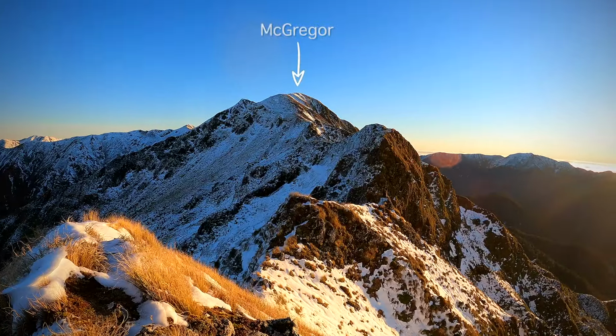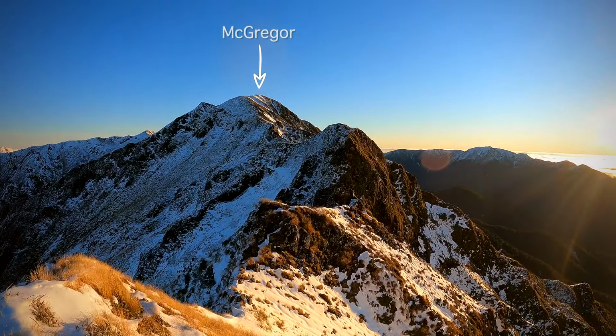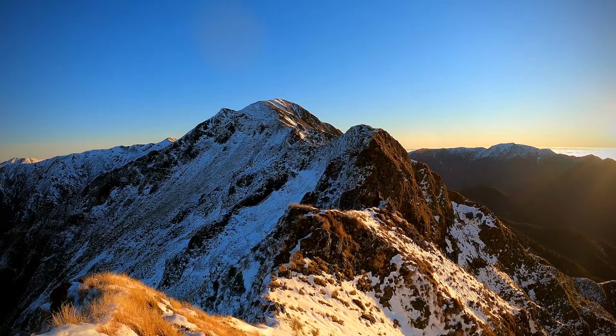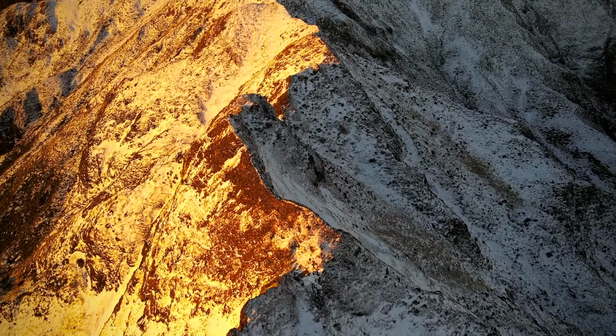Coming onto that tricky section now. Oh wow, it's worse than I remember it. Looks impressive. There it is in all its glory, that gnarly midsection of McGregor. Looks steep, looks daunting, looks icy. Haven't got much light left. Perfect scenario. As long as I take about half an hour to get over the worst parts, then I know I'm sweet as. Let's do it.